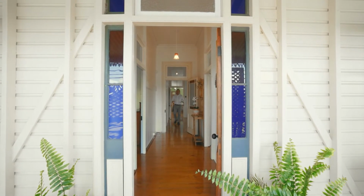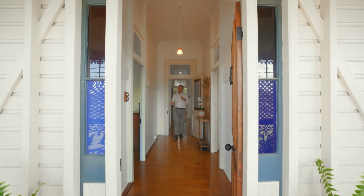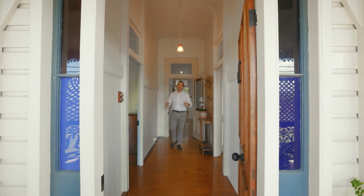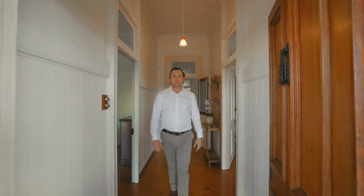Seventeen MacGregor Street is generous in its proportions and it has beautiful features like this timber work and high ceilings. If we can help you own this wonderful home, give us a call, we would love to help you out.